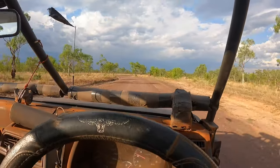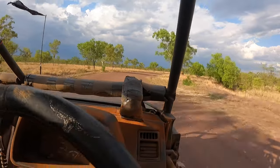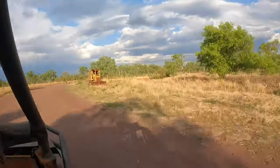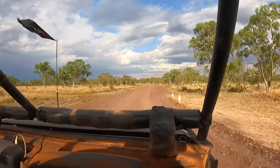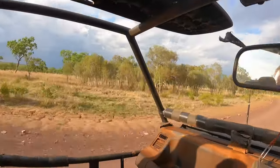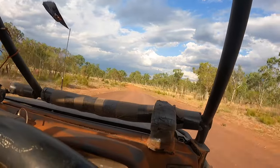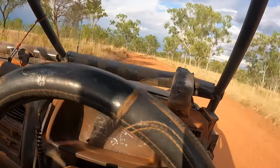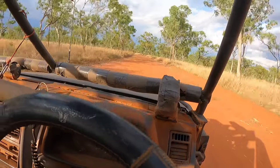Now we're just on our way down to Manning Gorge for a swim. We've got Hawkey behind us. Albie's in the back. Storms all around us. Black as over there. All good though. And the buggy drives really awesome, nice and smooth, coil springs all the way around.